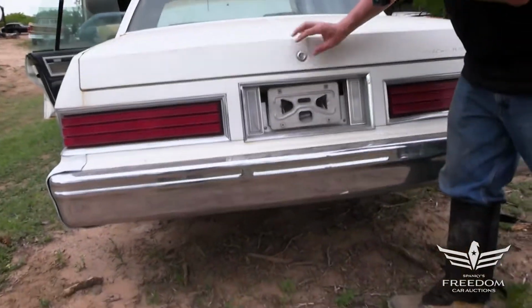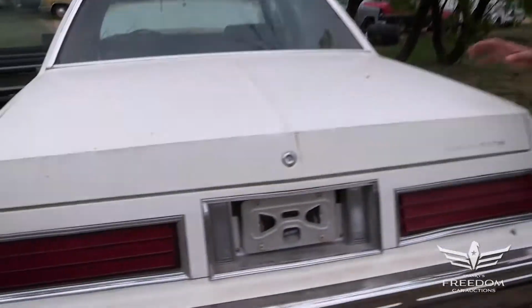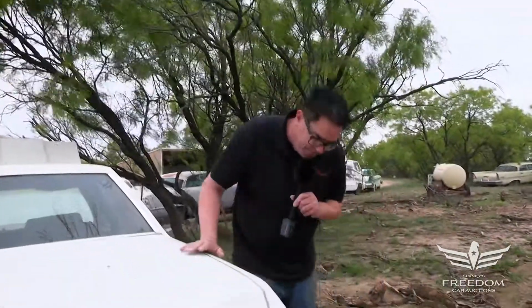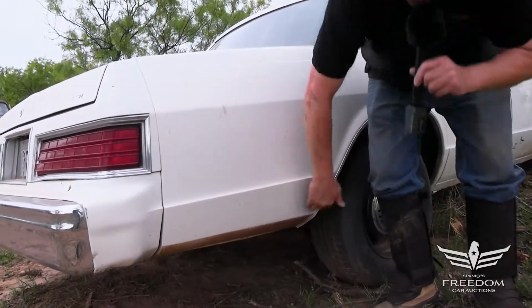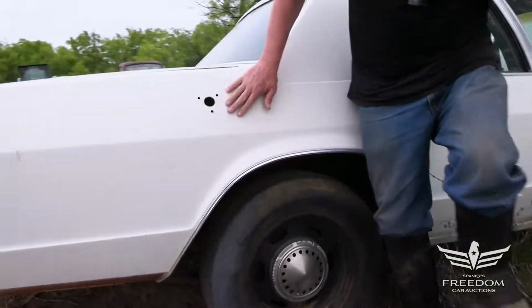I can open the trunk. I don't have a key, but there may be one included. Not sure, but I would assume the trunk floor on this is as good as the body. Again, it's a Texas cop car. Here we have nice, beautiful quarter panels with Texas suntan. That's not a hole. That's just paint removal. Antenna hole where there used to be an antenna for the police radio.